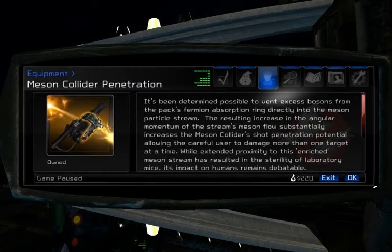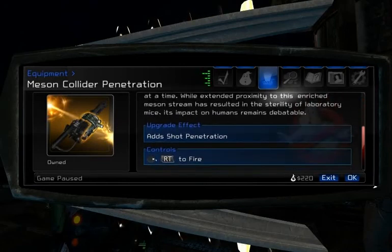It's been determined possible to vent excess bosons from the pack's fermion absorption ring directly into the meson particle stream. The resulting increase in the angular momentum of the stream's meson flow substantially increases the meson collider's shot penetration potential, allowing the careful user to damage more than one target at a time. While extended proximity to this enriched meson stream has resulted in the sterility of laboratory mice, its impact on humans remains debatable. Wonderful.